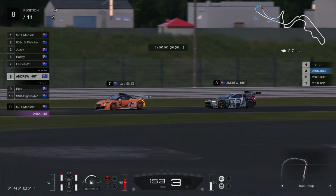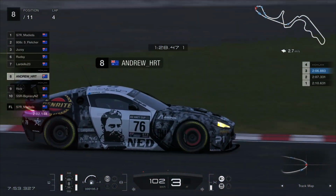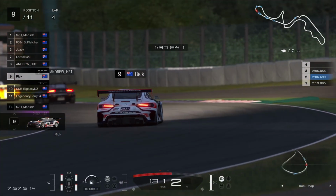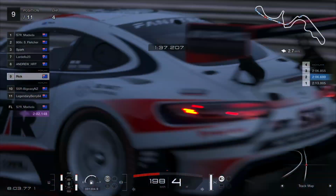Really pushing that Aston at the moment. See those brake discs glowing. Oh, as he gets really close, he's had to back out and have a second guess. He would have loved to have had a good run there, but it just wasn't on, so he's backed out. He's going to follow that slipstream through. Rick's up into 9th place. He's having a good run in his Merc as well.